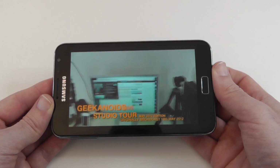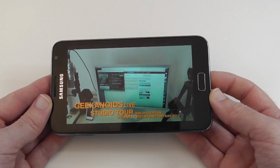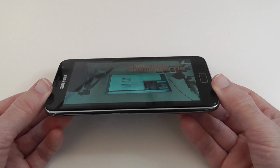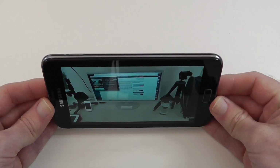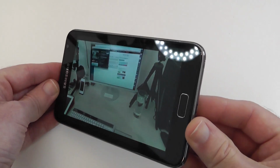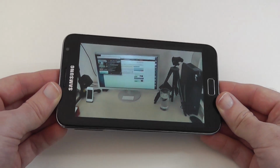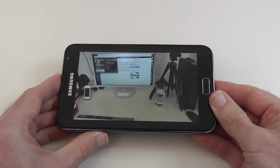Welcome everybody to the live studio tour of the Geekanoids studio. For those of you who didn't see my studio tour the first time round, I will be putting a link underneath this to the very first live studio tour. So when I first moved into this room to actually make all.